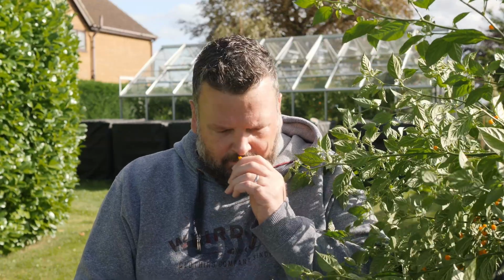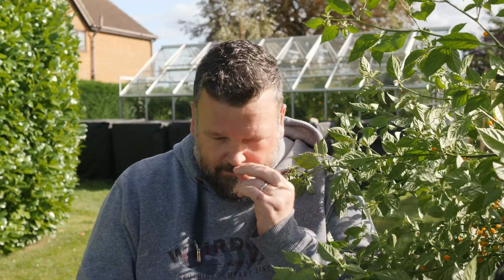Trying to describe that smell. It's fruity. I don't know about citrusy. The taste will tell us. It's difficult to get too much off it, but let's give it a go. Here's one that I haven't cut open. I don't know how spicy this is, or how spicy it's meant to be, so here we go.